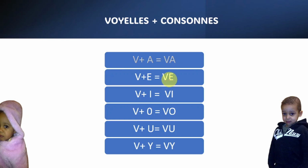Va, ve, vi, vo, vu, vi. The verb voir, to see. When you conjugate that verb in a different tense, you're going to see je vis. Here it's the same thing with this. The sound of this and this is the same.